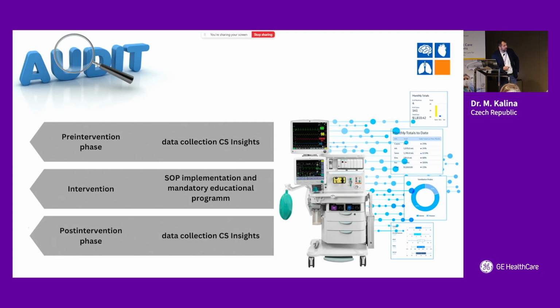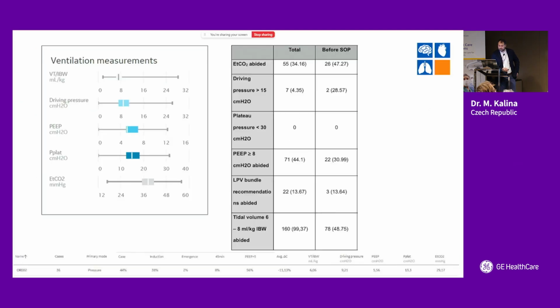So we knew that there must be some change in daily practice and to have a better care for our patients. So we started structured data collection with Care Station Insights. Then we developed the standard operating procedure and a whole structured educational program for our physicians. I will talk about that later. And after we finish this intervention, we again monitor the adherence to lung protective ventilation.